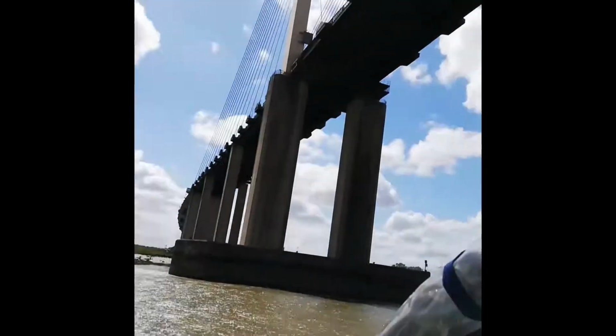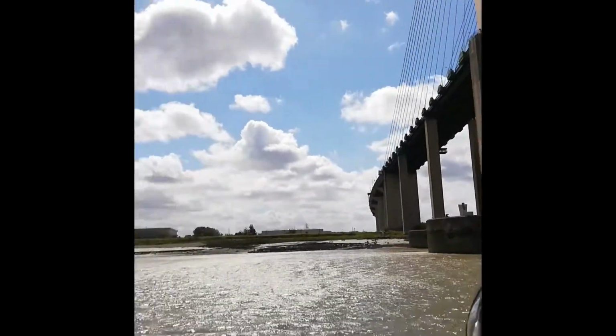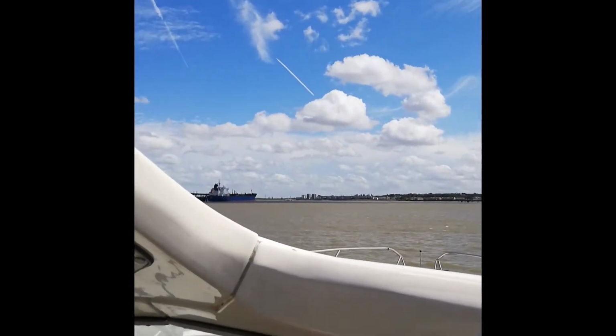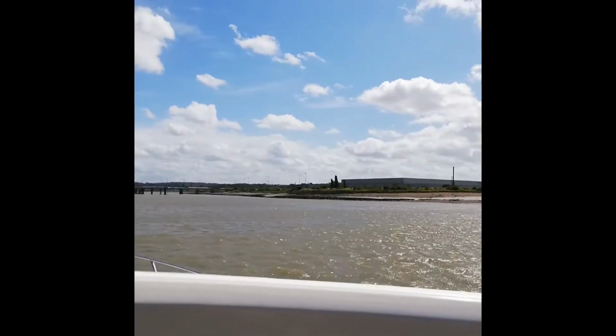And we're through. We've gone under. And over. And over. Oh yeah, Dartford Tunnels. We went over the tunnels and under the bridge. That's it. Cool. That's the old Dartford marshes, stone marshes.